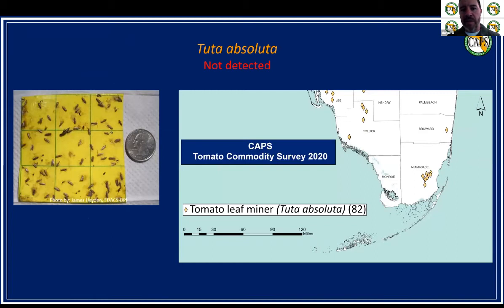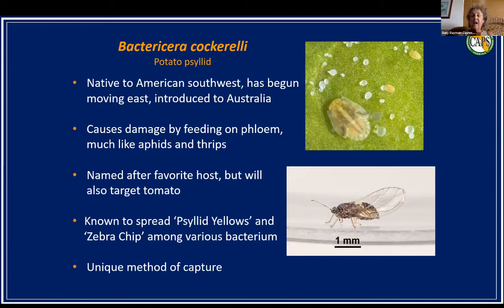Tuta absoluta has not been detected. At Homestead, we have been surveying for them pretty extensively. And then the last thing I'll show you guys is potato psyllid, which is native to the American Southwest, has begun moving east and is introduced to Australia.